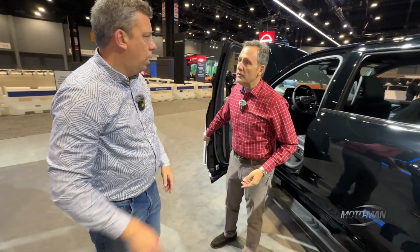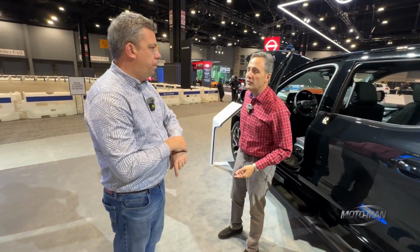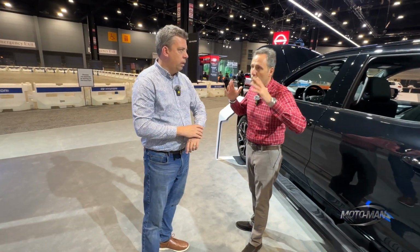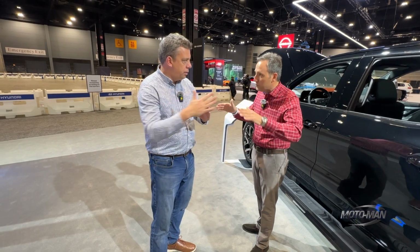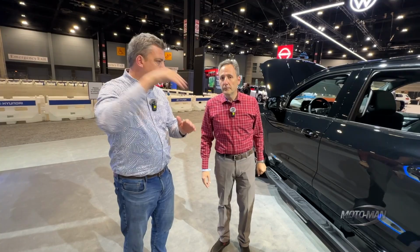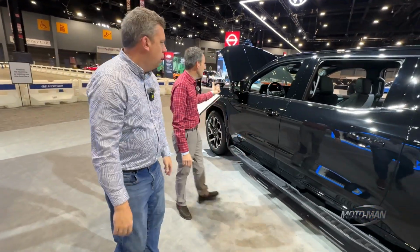Oh, by the way, congratulations on the first Tacoma. Thank you. These guys flew all the way to Houston and got it from a dealer that gets the trucks directly from Mexico. Yours was the first one off the truck, the first truck that delivered it over there. Let's show them the frunk on this one.